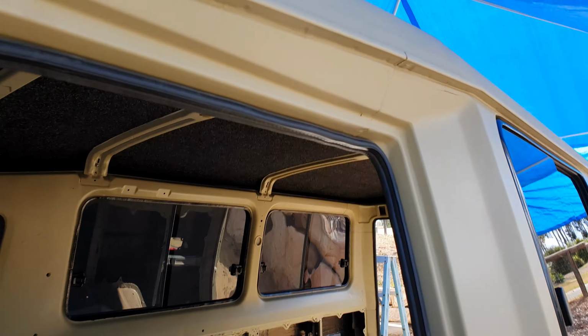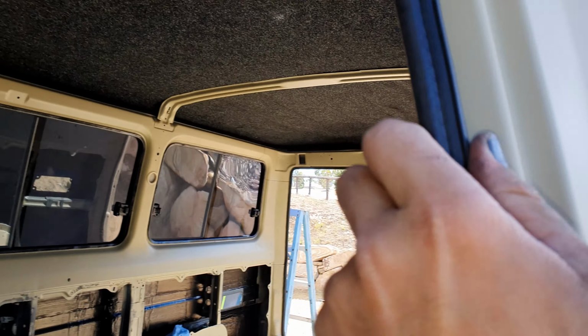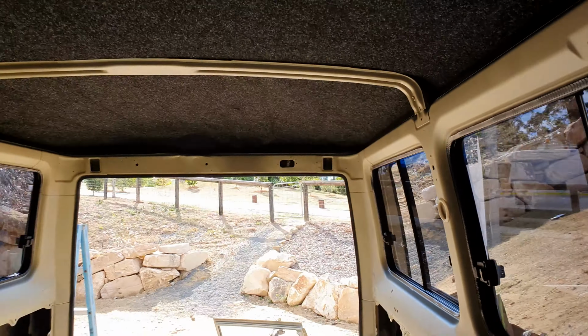I've just done the pinch welds around the doors. This one, done the bubble pinch weld around the doors. I've done all around the roof and around the windows. Windows are a bit dodgy. Should have got the longer pinch weld, but who cares?